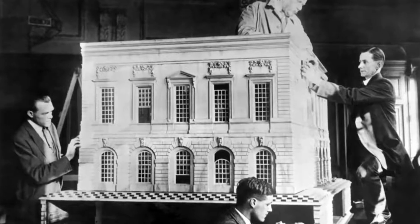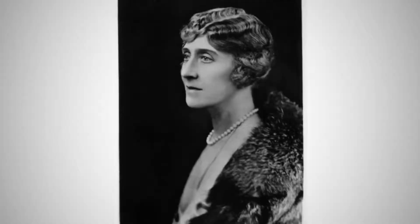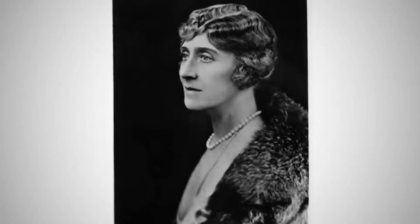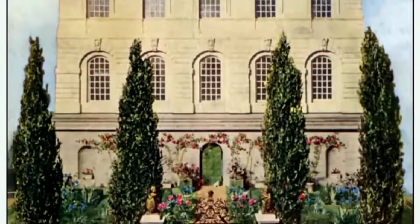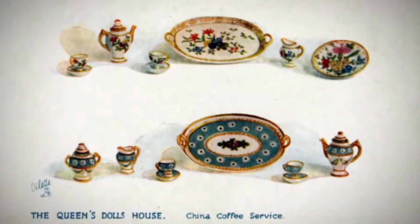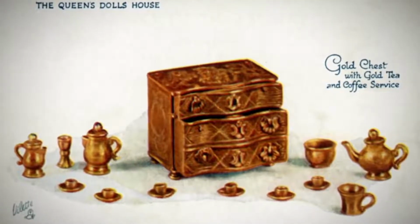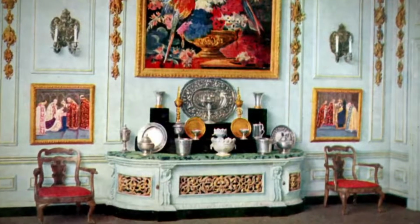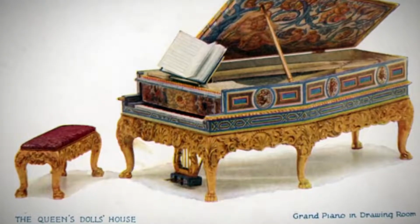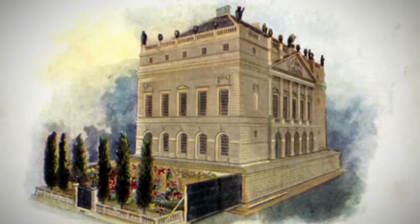Built in the 1920s, the doll's house was an inspired present from the King's cousin, Princess Mary Louise, to his wife Mary. Queen Mary really enjoyed miniatures. She loved having these teeny tiny objects that were replicated from real items, but on a small scale. Showcasing contributions from 1,500 of the finest craftsmen and manufacturers of the day, this was not your average doll's house.